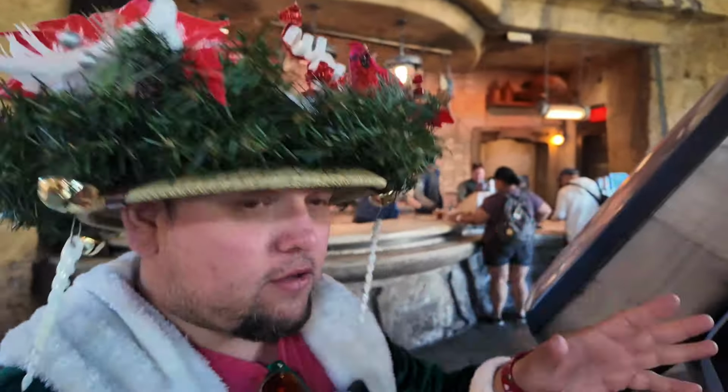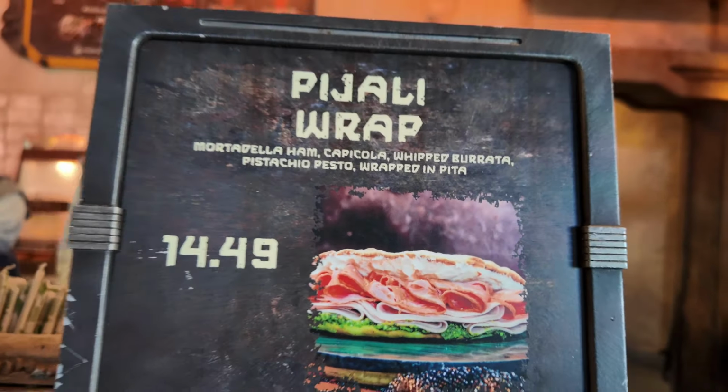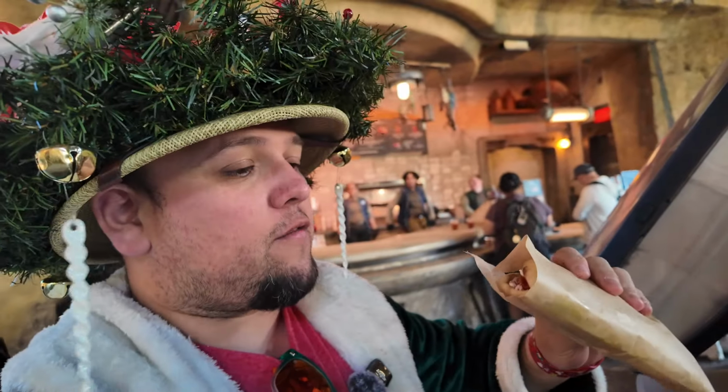As we were walking through Batuu, we were like, ooh, Ronto sounds good, but we didn't think there was anything special going on for the holidays. And sure enough, there was something. A Pujali wrap, which has capicola, some ham, pesto, some other stuff. It's pretty much an Italian sub, you know, Italian wrap, Star Wars version.